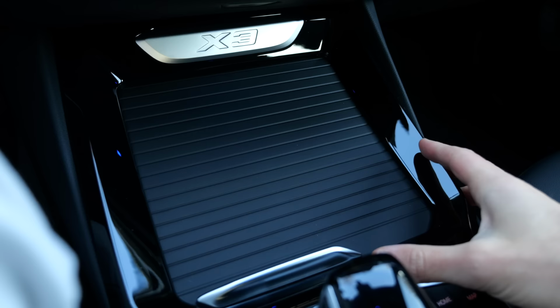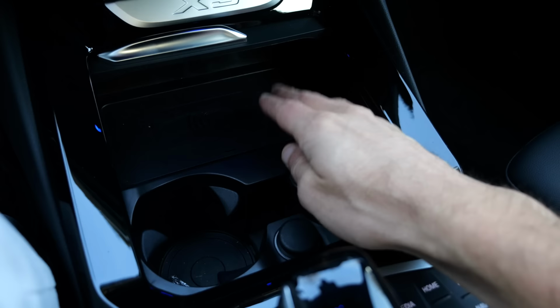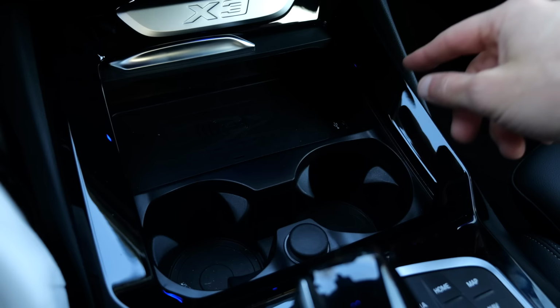Lower part right here. This can get stuck here at the beginning a little bit, so don't like it that much. But the cup holders are actually better with BMW. They hold bottles a little bit tighter. Inductive charging pad, you'll need this. Also connect via cable, but the thing is that the CarPlay or Android Auto connection is always wireless.